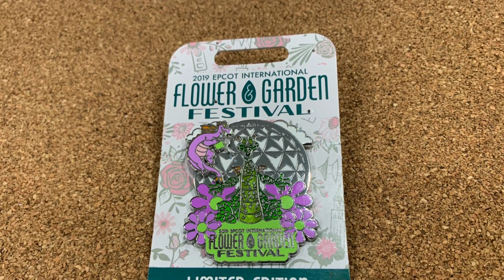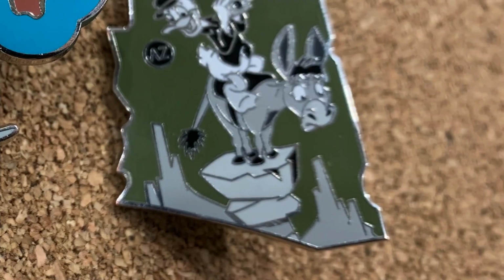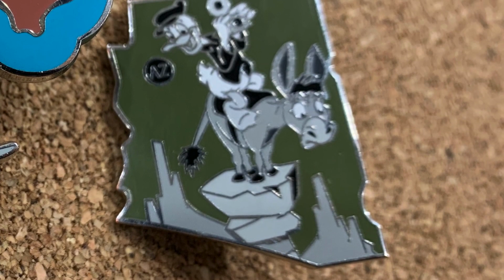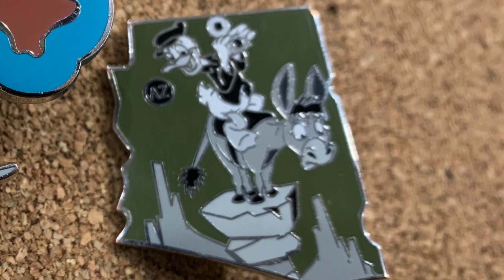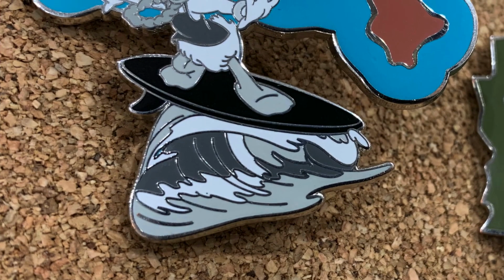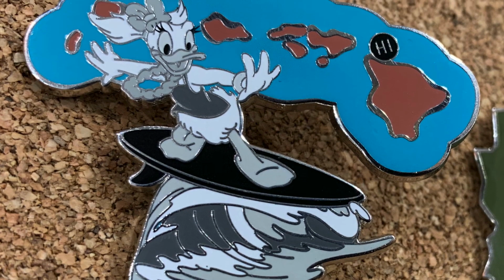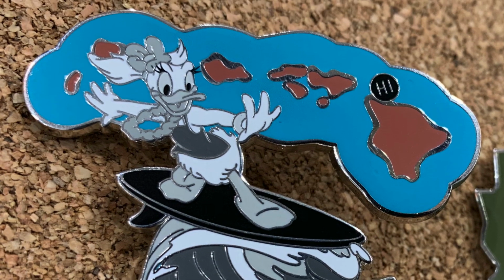So to get a limited edition pin doesn't mean you've got to spend a fortune, but it's also not as low of a number. Even beyond that, see this pin right here? This is a limited edition of 200. That's the lowest limited edition I own. Did you know that? I have two of them. I have this one, and then I have this one. This is Hawaii. These came in a set right here.